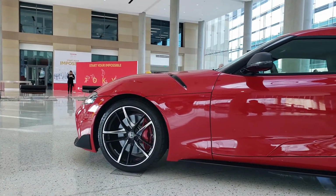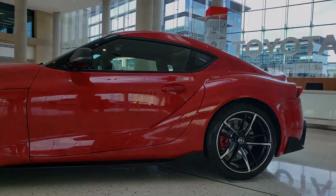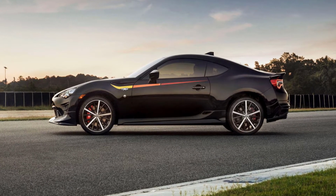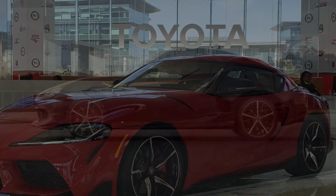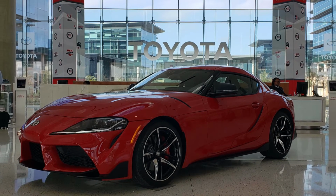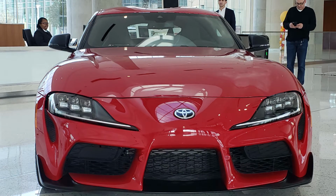The wheelbase is 97.2 inches. Not only is it shorter than the Mark IV by about 3 inches, I believe, but it's actually shorter than the Scion FRS, Subaru BRZ, Toyota GT86. It also has a lower center of gravity than the Mark IV and the FRS GT86. It comes with a 50-50 weight distribution, and weighs in at 3,397 pounds, which is just a touch lighter than the Mark IV Supra.